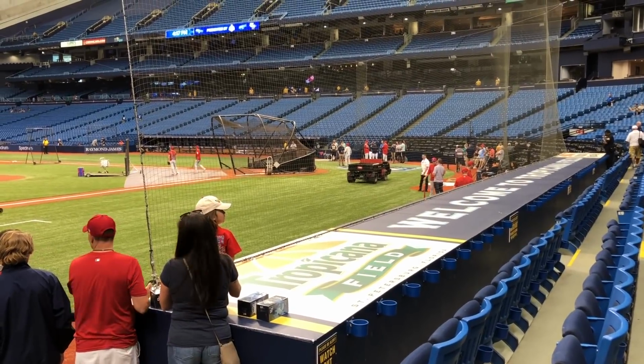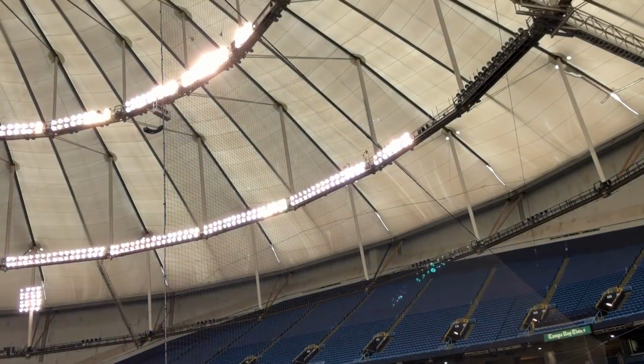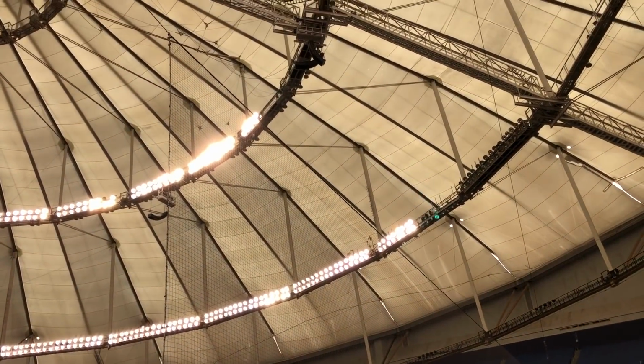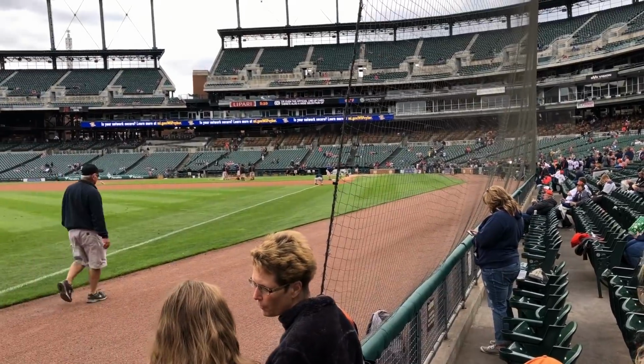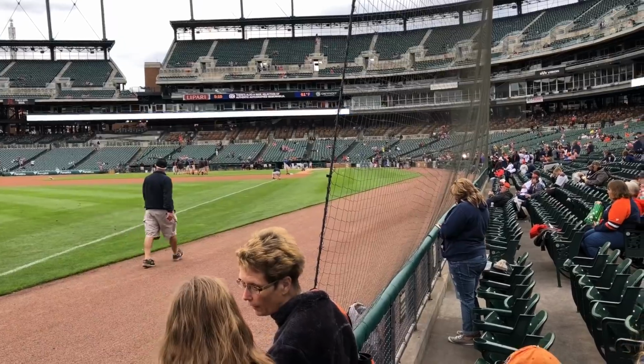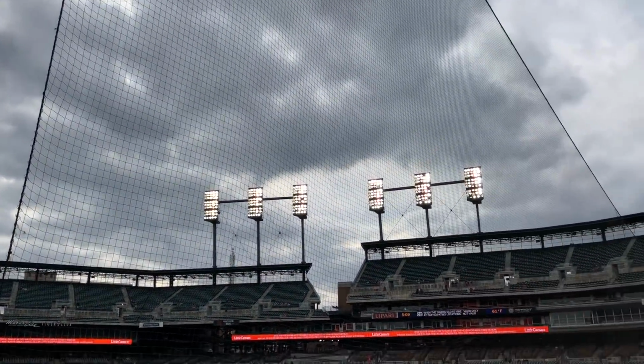Here is Tropicana Field, home of the Tampa Bay Rays. Pretty standard, just a big rectangular piece of netting, hard to see up against the inside of the roof. And okay, look at this insanity right here at Comerica Park in Detroit. The protective netting in this stadium extends a couple hundred feet down the foul lines.